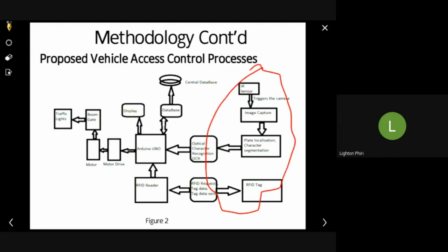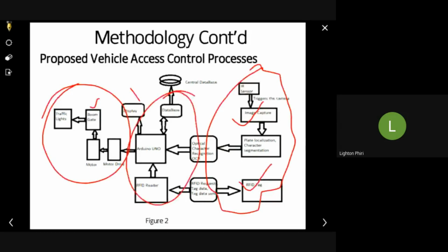Now, the current developed system has two inputs. Input that is coming from the automatic number plate recognition, and also input that is coming from the ID of the user. And then we have the output on the other side, the boom gate that should be able to open or close for one to enter or not enter. Then in between there, we have a process.